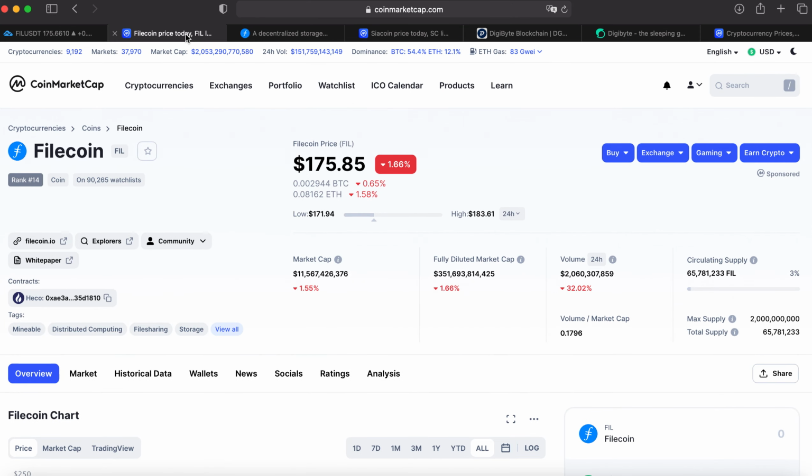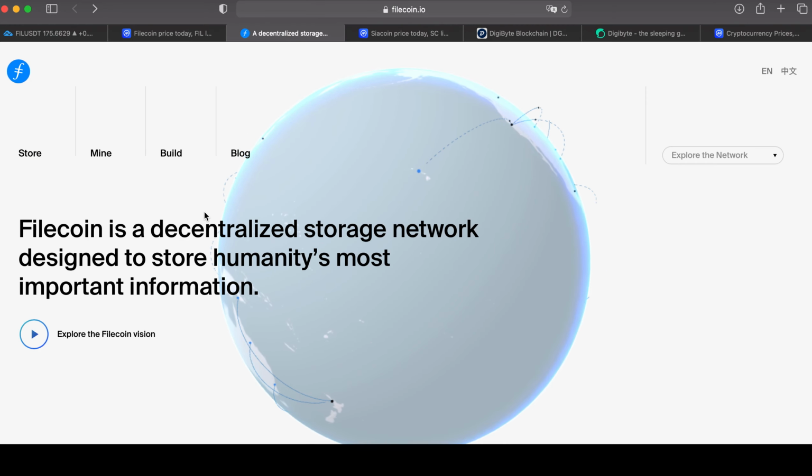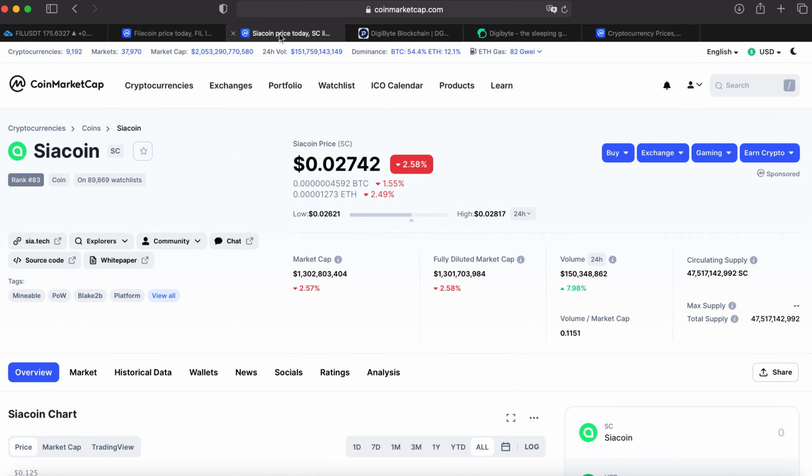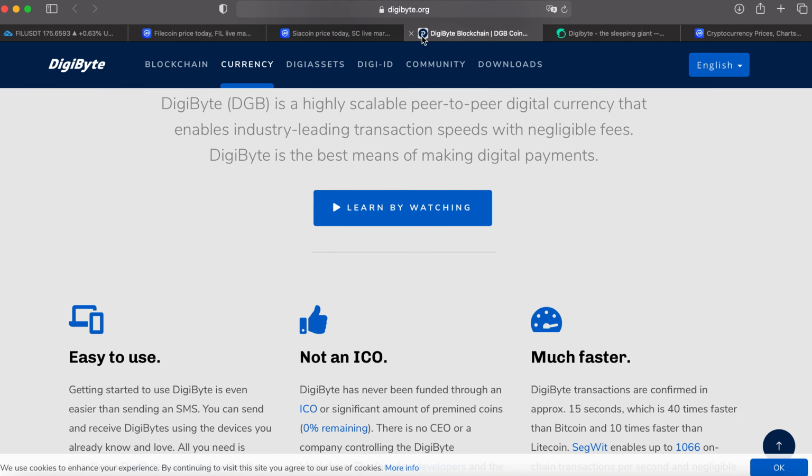This is also a storage coin. File is a storage coin. A storage network designed to store humanity's most important information. Very interesting, decentralized. So yeah, anyways guys, this is my update on File and Digibyte.